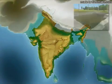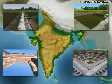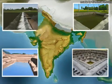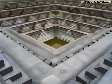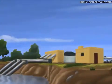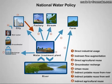Did you know that rainwater harvesting is an ancient Indian tradition dating back to 4500 BC? Yes, in fact, it has been practiced for hundreds of years in Assam, Karnataka, Gujarat and Rajasthan. This ancient tradition was given a much-needed impetus by the Government of India with the formulation of the National Water Policy, a policy that provides for the optimum and judicious utilization, management and conservation of India's water resources.